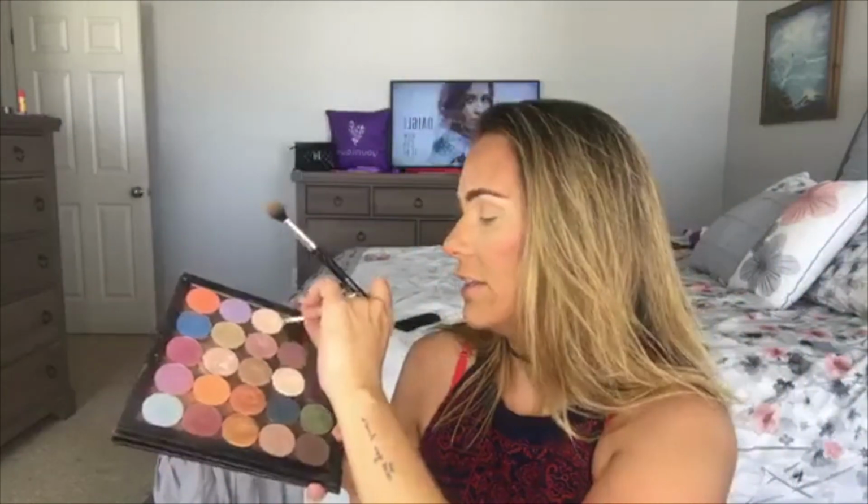Okay, you're not gonna see this. You're not going to know it's on at the end of the look, but it just helps all the colors blend beautifully. So I'm gonna go in with, I always forget these names, Astute. We're gonna go in with Astute. So Astute is just gonna be like my transition color here.